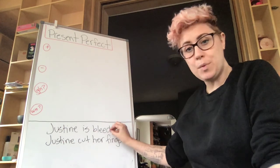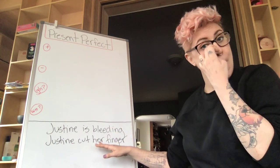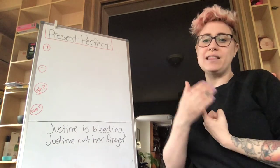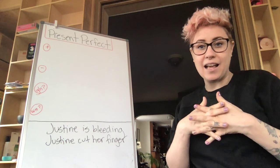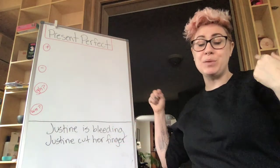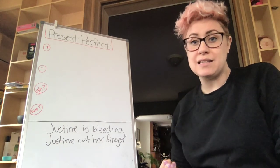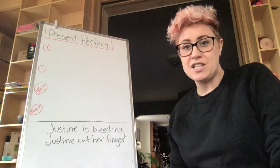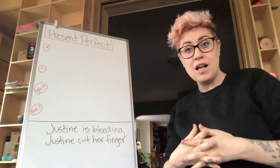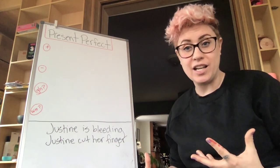And actually, it is a combination of these two things, because these things are both true. I cut my finger in the past, but I am still bleeding now. So this is interesting. This is an action, or at least a situation, that is kind of connecting the past and the present. I cut my finger in the past, but I am still bleeding now in the present. And this is really one of the major uses of the present perfect. The present perfect is a very strange tense because it is our tense that connects the past and the present together. Because sometimes something happens in the past, but you can see the result of the action in the present.